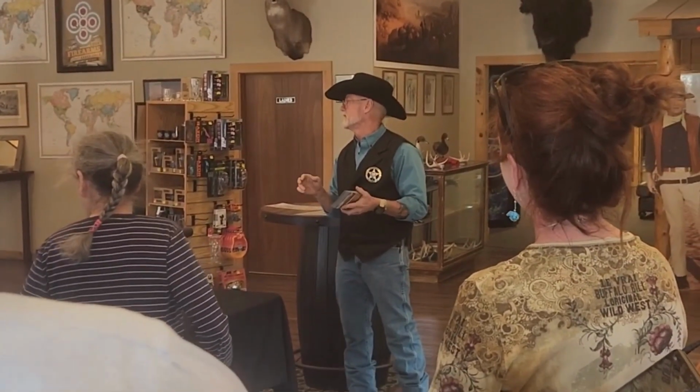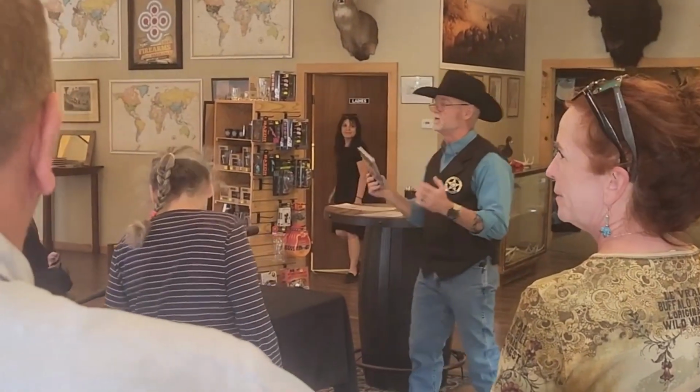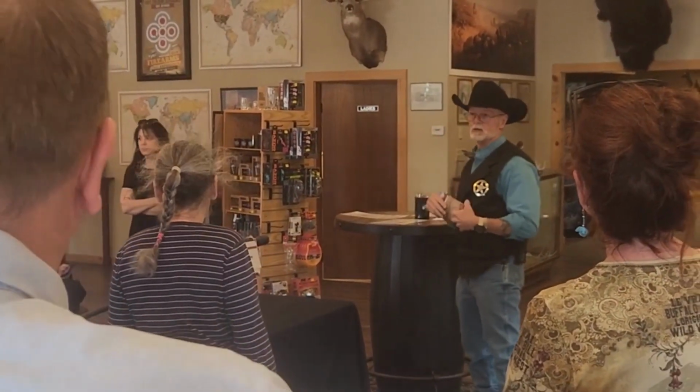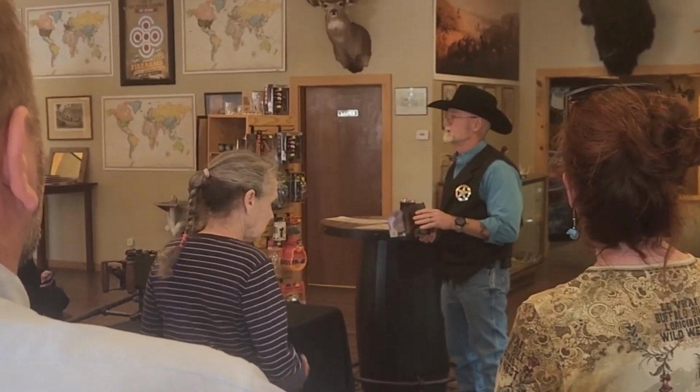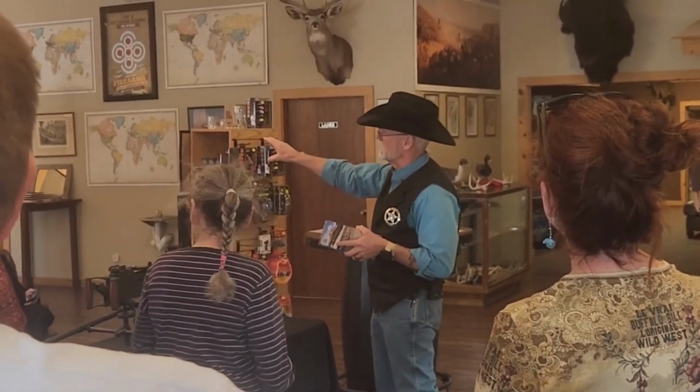So this is Cody Firearms Experience. We specialize in guns of American history. This idea was actually born and developed at the museum. The museum chose not to pursue this project, so I bought it and made it a private venture out here. So a little bit of history of the firearm on the back wall.